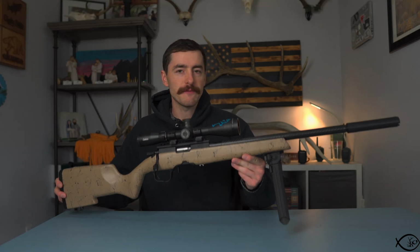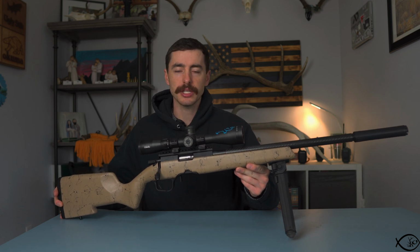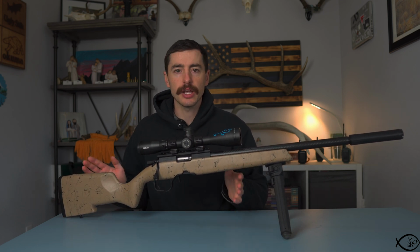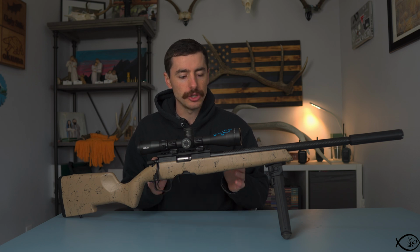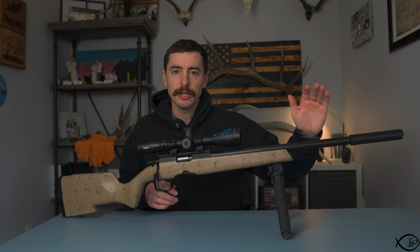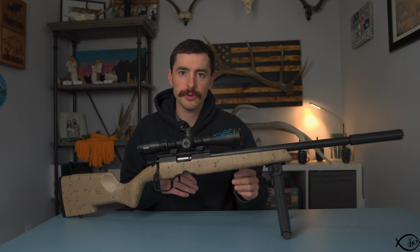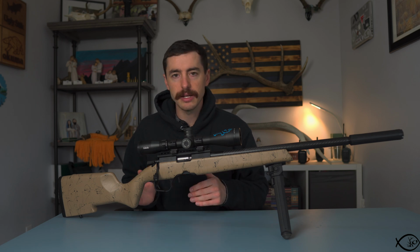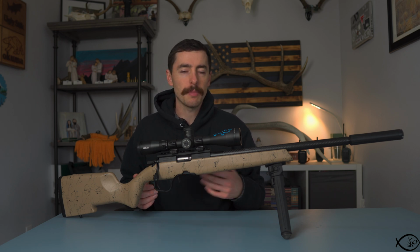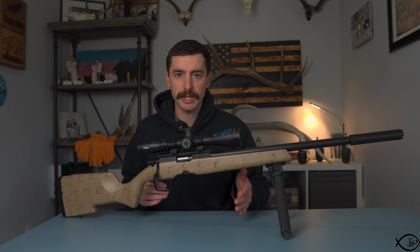So you're going to come in at 5.1 pounds on this rifle before adding scopes and accessories to it, and that is a really good weight. It's just heavy enough that once you put a scope, bipod, suppressor, those kind of things on it, it's going to sit if you're trying to shoot those farther distances. However, it's a light enough weight rifle that you can pack it around all day. It's not like the chassis systems where they're pretty cumbersome and heavy.